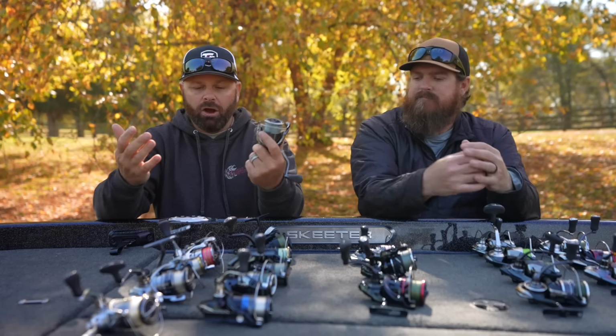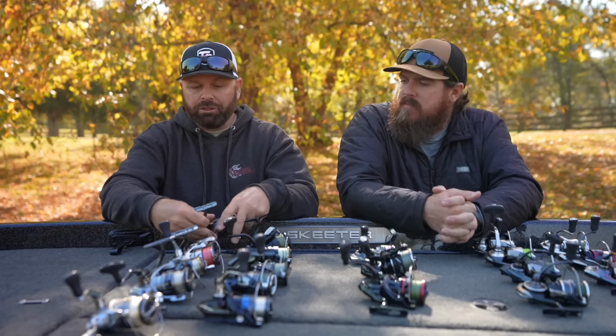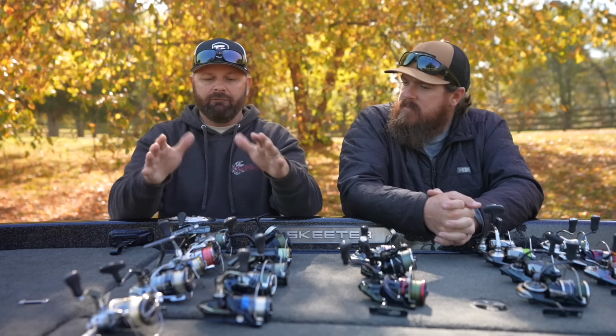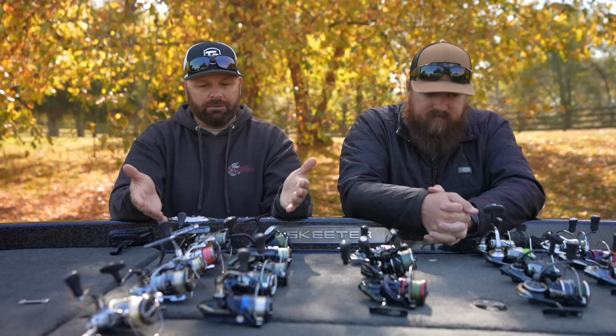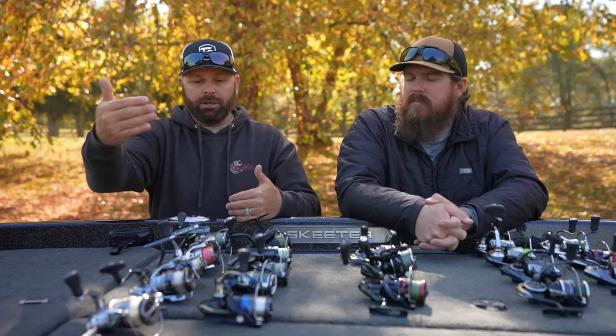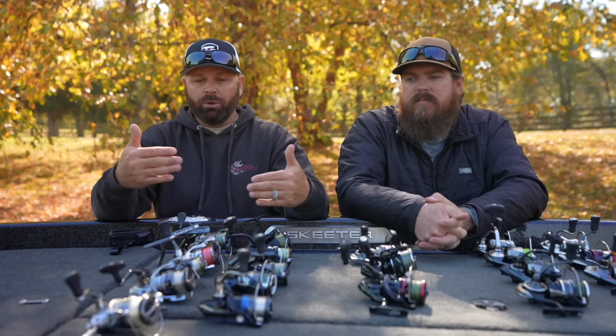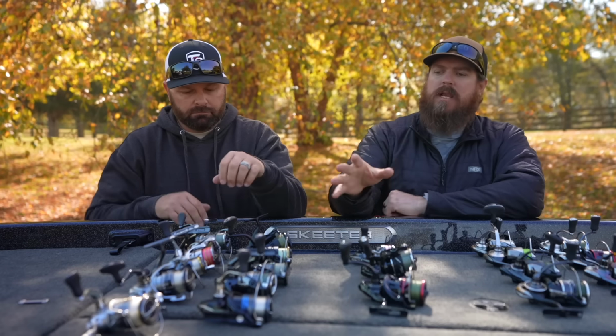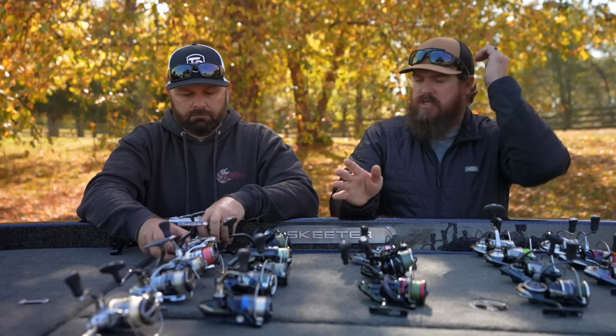So again, hopefully that was a real quick run through of the different lines of Shimano's, but hopefully seeing this laid out, this visualization really helps you understand where your favorite reel lands in which family and where it lands in the price point. The other thing to understand as you move up in these prices is you're moving up in longevity.